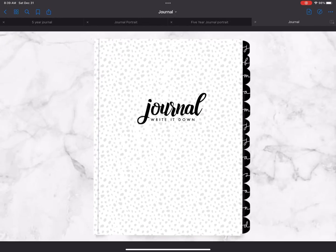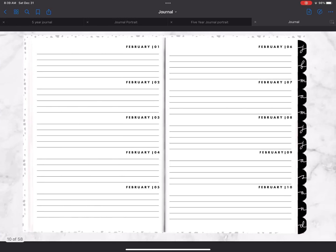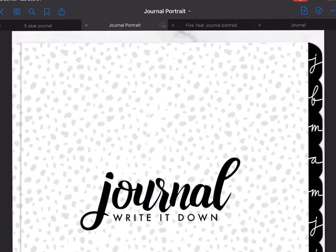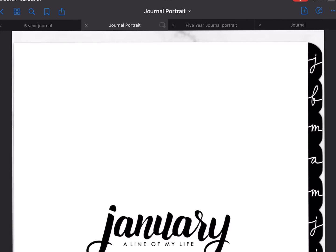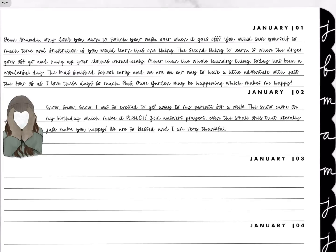So you click on any of these links and it's going to take you to the opening page just like the 5-year journal, except when you scroll over, you do not have all the years listed on the side. You basically have a whole 5 lines, little paragraph to add for each and every day. Portrait, this is what it looks like. And then if I click on January, you can see where I've already typed in a bunch of things. So this is really, really fun to type in.